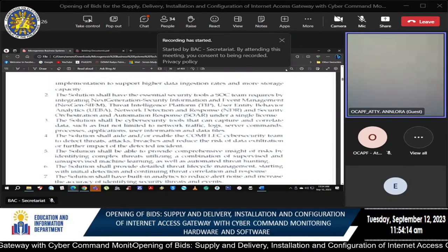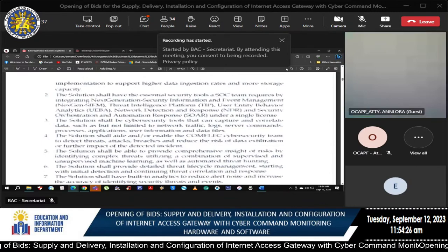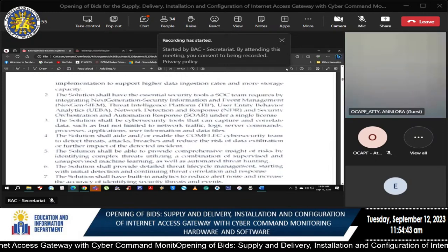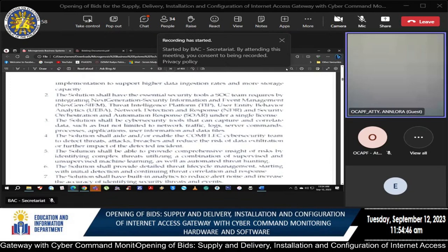2, the solution shall have the essential security tools the SOC team requires by integrating next generation security information and event management, next gen SIEM, threat intelligence platform, TIP, user entity behavior analytics, UEBA, network detection and response, NDR, and security orchestration and automation response, SOAR, under a single license. 3, the solution shall be cybersecurity tools that can capture and correlate data, such as but not limited to network traffic, logs, server commands, processes, applications, user information, data files.